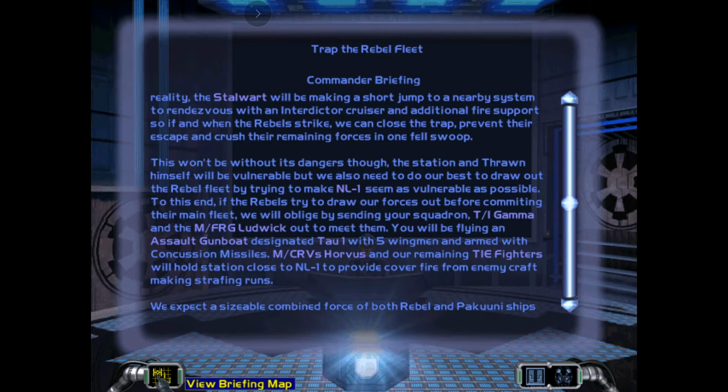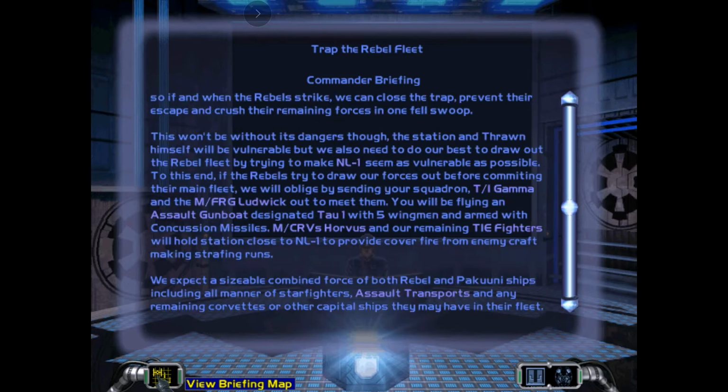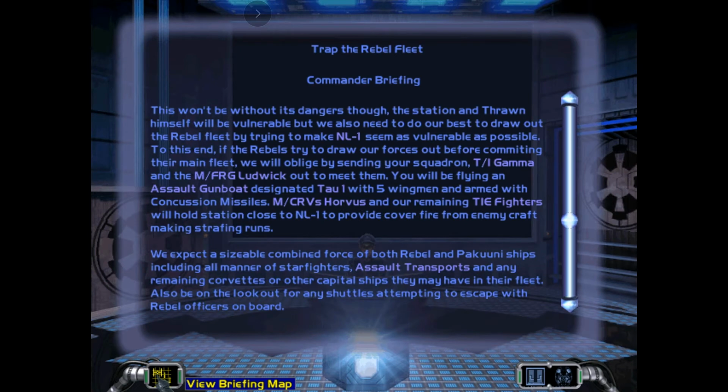This won't be without its dangers though. The station and Thrawn himself will be vulnerable, but we also need to do our best to draw out the rebel fleet by trying to make NL1 seem as vulnerable as possible. To this end, if the rebels try to draw out our forces before committing their main fleet, we will oblige by sending your squadron, TIE Interceptor Group Gamma, and the modified frigate Ludwig out to meet them.